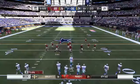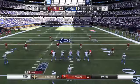Some good games going on in the early window. This might be the best of the bunch.